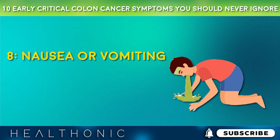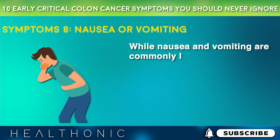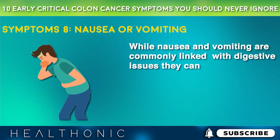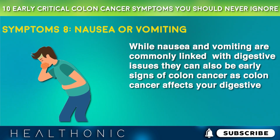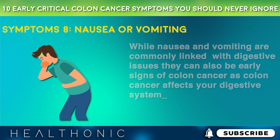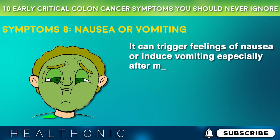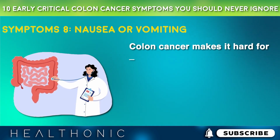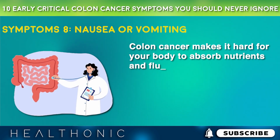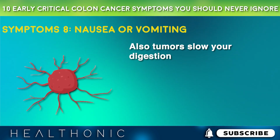Number 8. Nausea or vomiting. While nausea and vomiting are commonly linked with digestive issues, they can also be early signs of colon cancer. As colon cancer affects your digestive system, it can trigger feelings of nausea or induce vomiting, especially after meals. Colon cancer makes it hard for your body to absorb nutrients and fluids properly. Also, tumors slow your digestion.